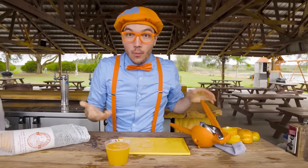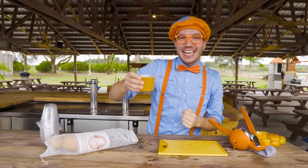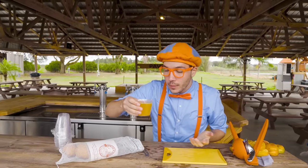Whoa, that was a lot of oranges to make this yummy cup of orange juice. But I think it's all gonna be worth it. And now we get to taste the fruits of our labor. Okay, here we go.